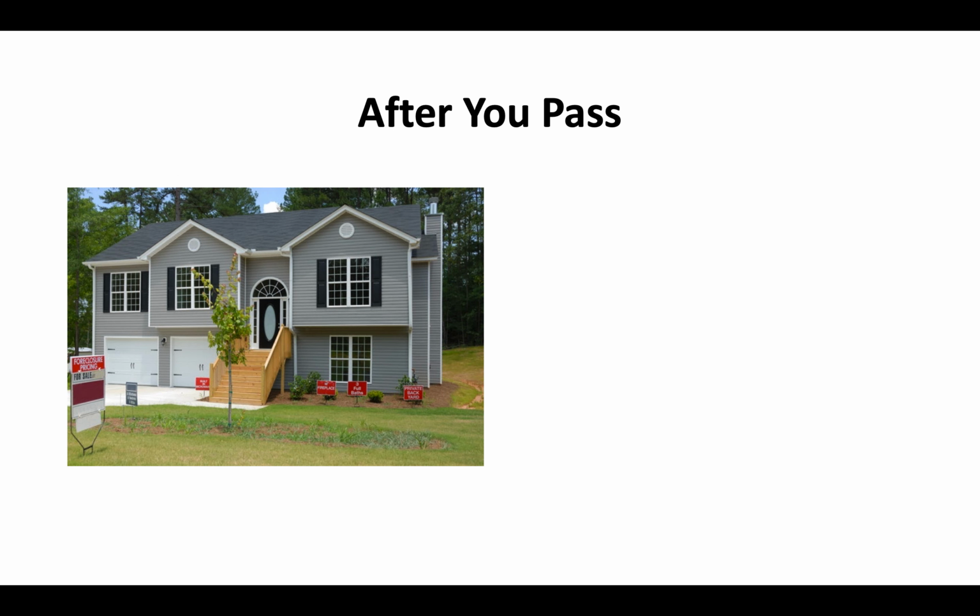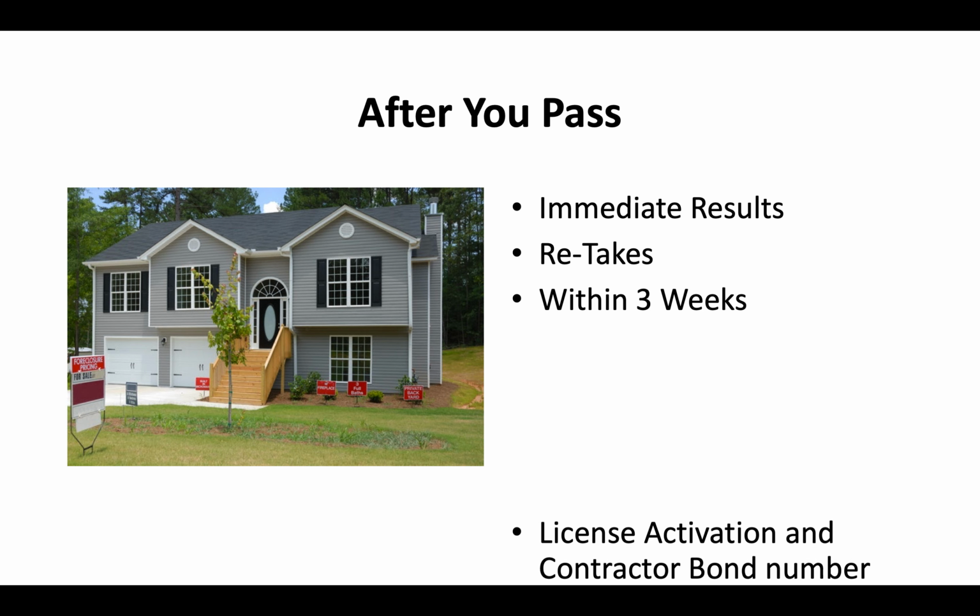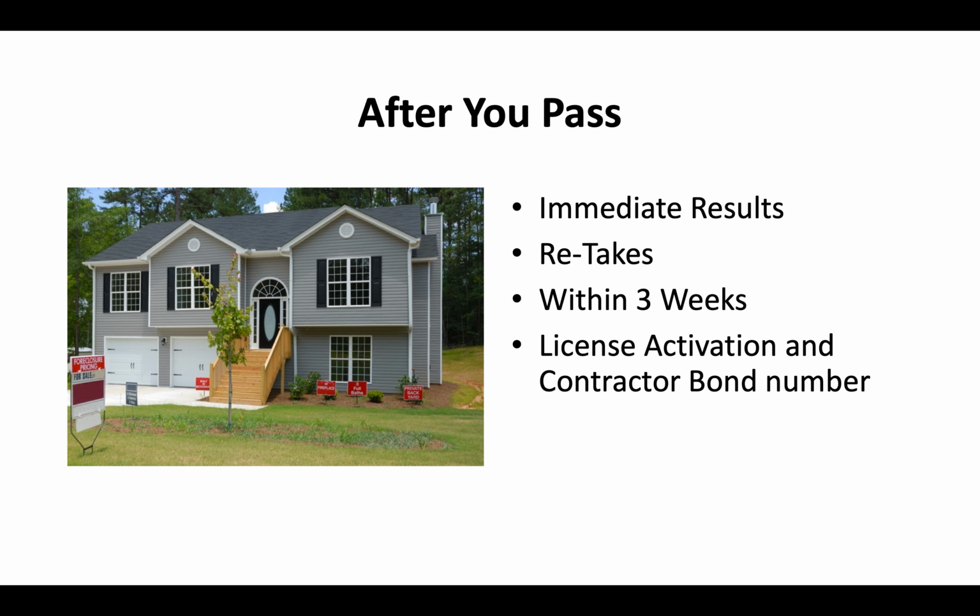So after you pass your contractor license exam, you'll get your results immediately. If you do need to retake the test, typically you could do it within about 3 weeks. Once you pay your license activation and provide your contractor bond number, the CSLB should send you your contractor license in the mail in about 2 to 3 weeks.